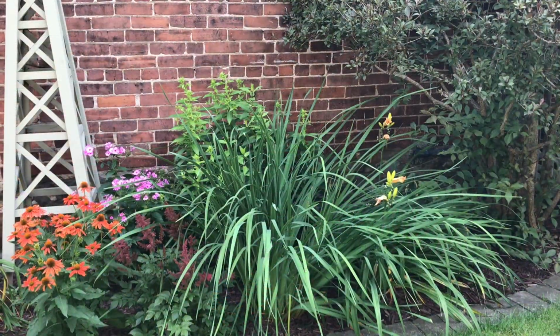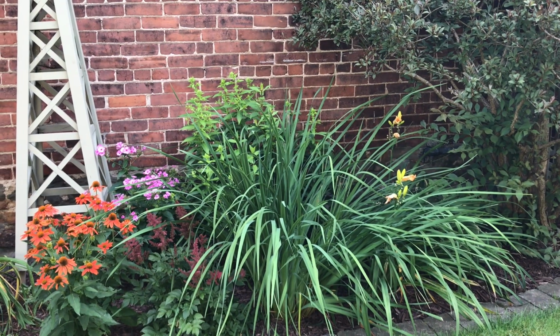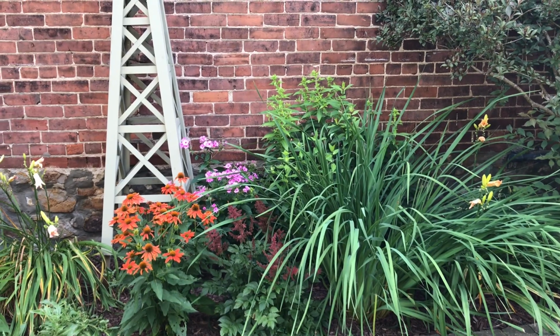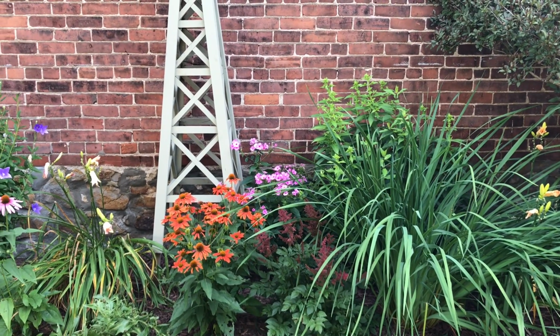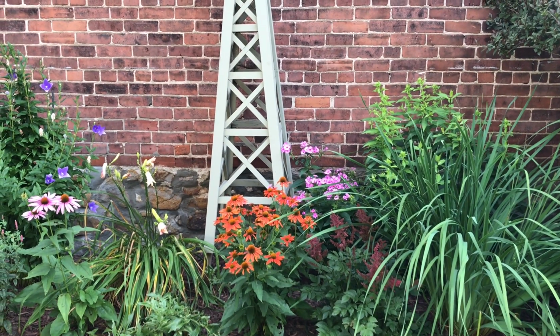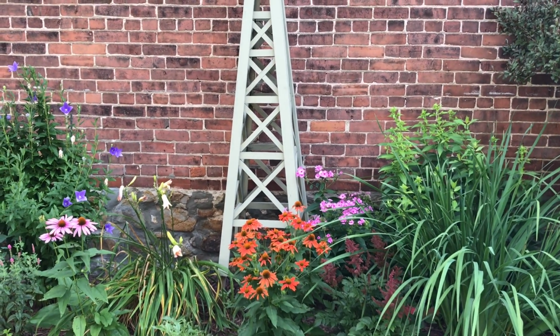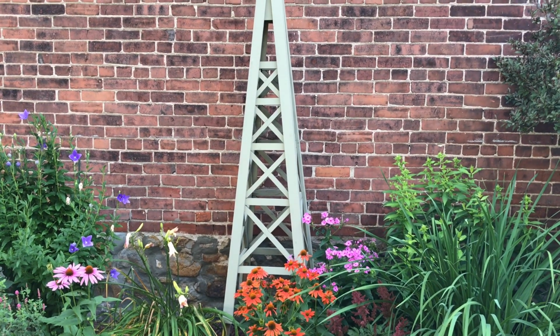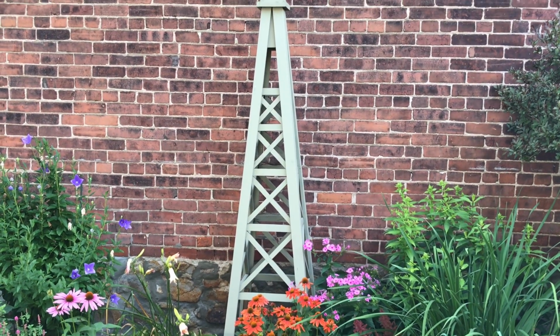So some of the lilies are starting to fade. There's still a few buds on the lily plants, which is nice, but it's always pretty when they're out, along with the echinacea. There's phlox behind here, the white phlox that haven't opened yet. Anyway, I like the color. I do need to move things around again, but I'm happy with the color and how full it is.